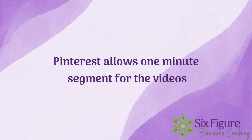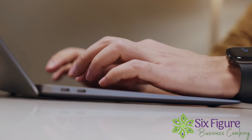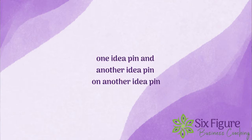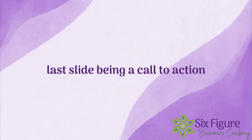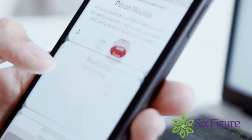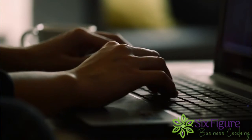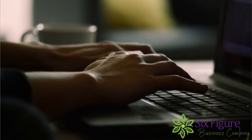Now, for the videos, Pinterest allows 1-minute segments. You can literally take that first topic and do 3 1-minute slides and have one idea pin, another idea pin, and another idea pin, right? 5 idea pins. Or you can take just the beginning of each of those. I do recommend the last slide being a call to action, but you can also do boards. You are able to do that in the native app on Pinterest, but those video clips you can upload onto your desktop and create an idea pin that way, or you can do them from your phone.